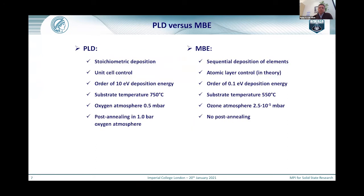So if you compare now PLD versus NBE, in PLD you have stoichiometric deposition of your material, whereas in NBE you have sequential deposition of your element, and you do that layer by layer, or atomic layer by layer, and the control of it is only in theory. In practice, it may be different, whereas in PLD, you have unit cell control.